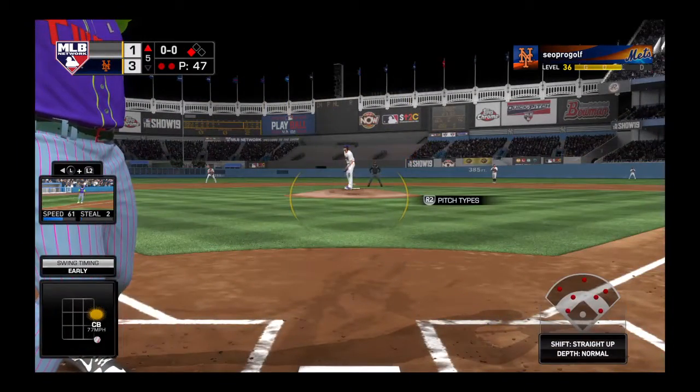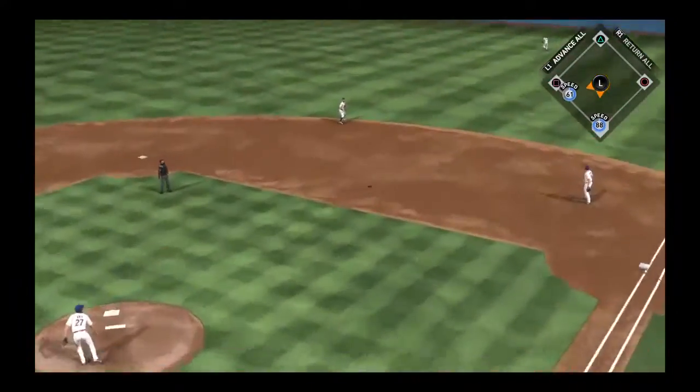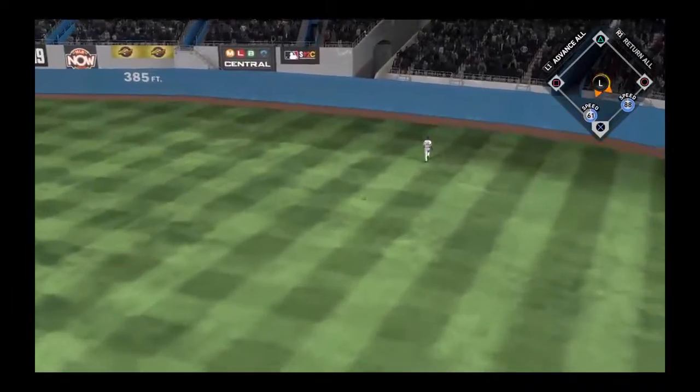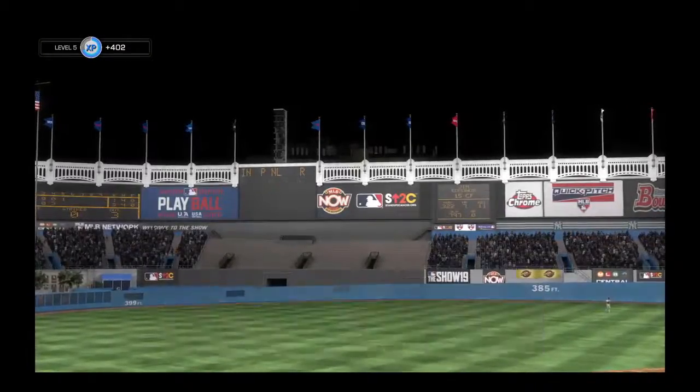Now back to the top of the lineup. Stepping in, Trevor Story. He's 0 for 2 in the ballgame so far. After it is Blackmon. He's there to make the play, and that'll retire the side.